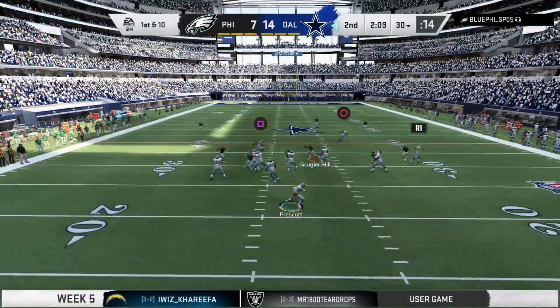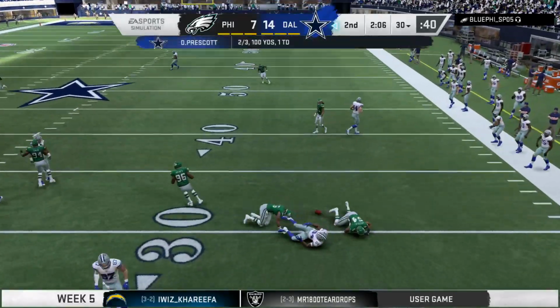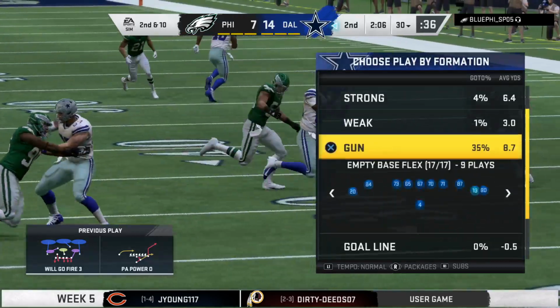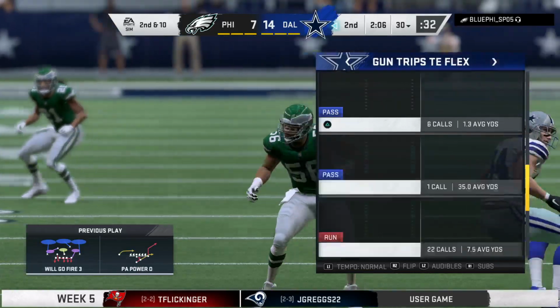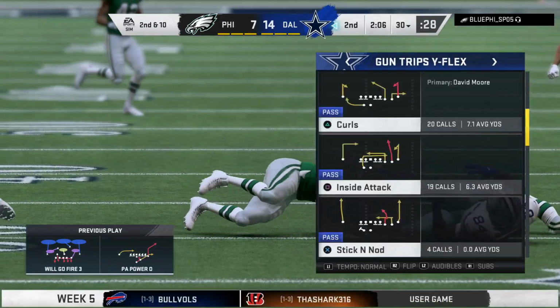First down, Prescott. And that's going to be incomplete. Too tough to hold on to that one. It's second down. It's a lot of contact going on there, and in the end, unable to keep 2 hands on the football and bring it into his body. Everything looked pretty good until the finish.